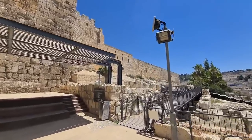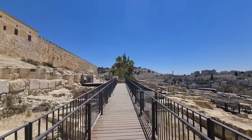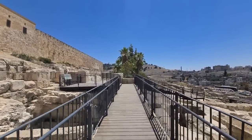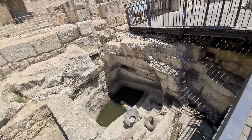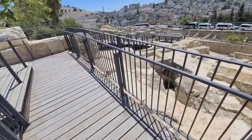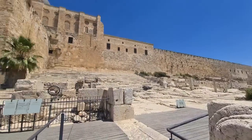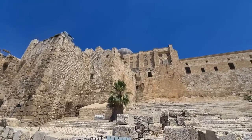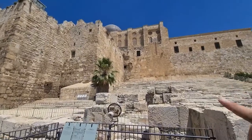Let me take you there. We are entering through a Byzantine, a Christian neighborhood, and a monastery and church that was built on top of a Jewish area from the 2nd century. You can see here a Jewish mikveh. The Jews have to purify their body before they enter holy sites. All right, then you can see the dome of the Rock, Al-Aqsa Mosque. See the dome of Al-Aqsa, and there is one entrance there. It's actually two entrances.